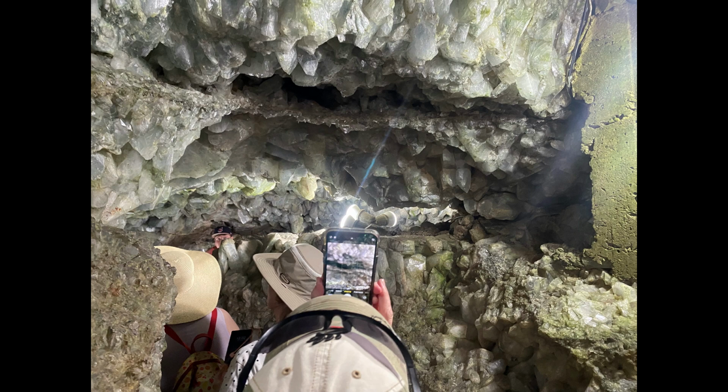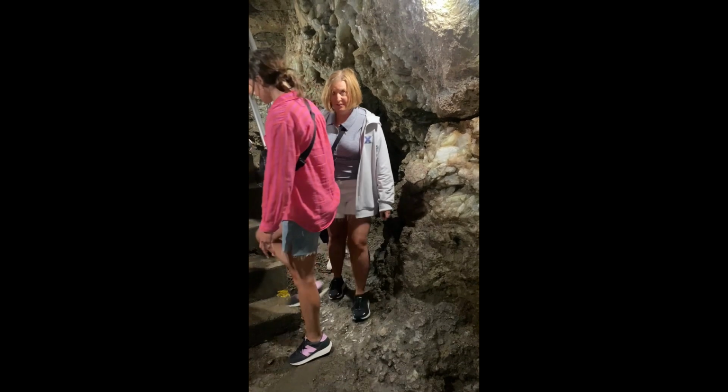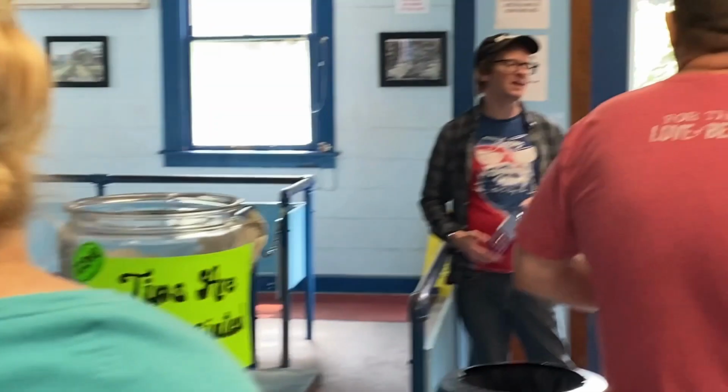It would have been nice if there were 5 or 6 people in our tour, but we ended up having, I think it was something like 18 or 20 people, and it was just shoulder to shoulder and wasn't as enjoyable as I think it could have been. And the total tour really only lasted about 8 or 10 minutes, and we were there for the winery tour anyway, so let's head straight to the winery tour.